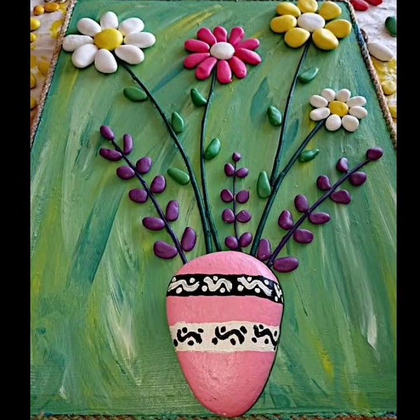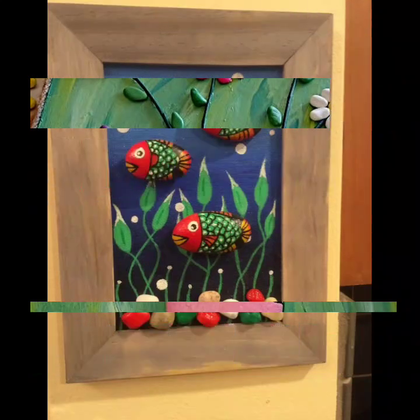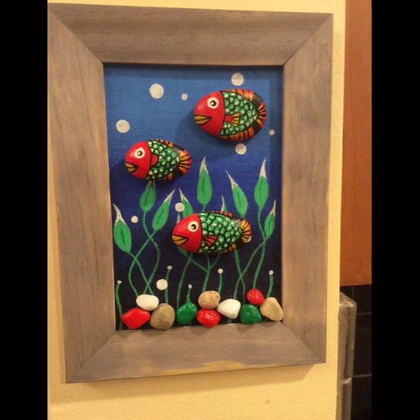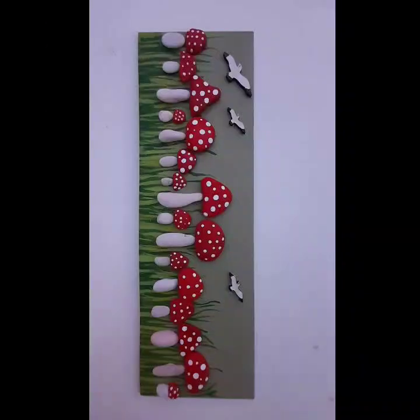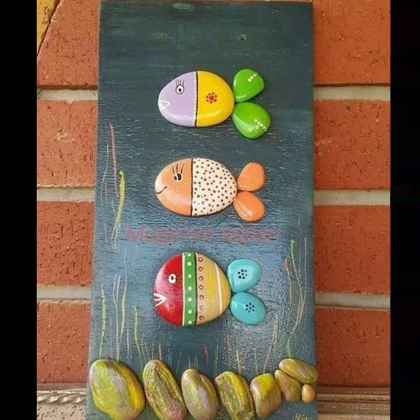Another idea is stone name art. Write names or positive words like love, peace, and joy on stone. You can keep them in a basket or give them as a small gift. This stone brings positive energy and look very nice.